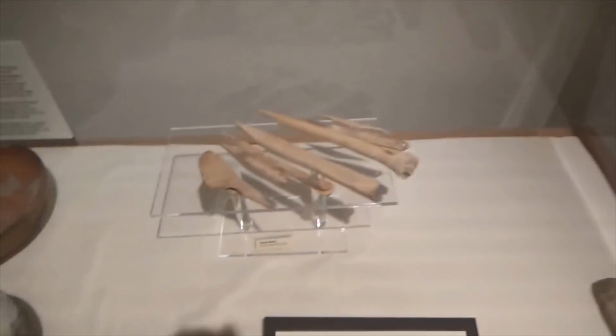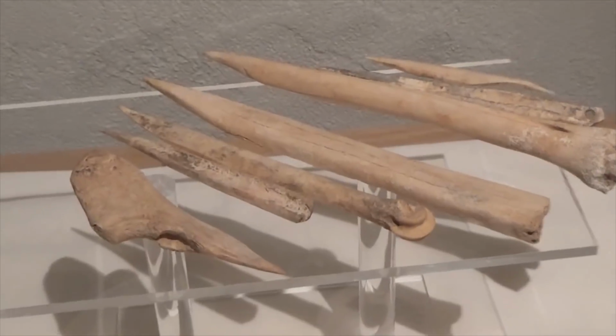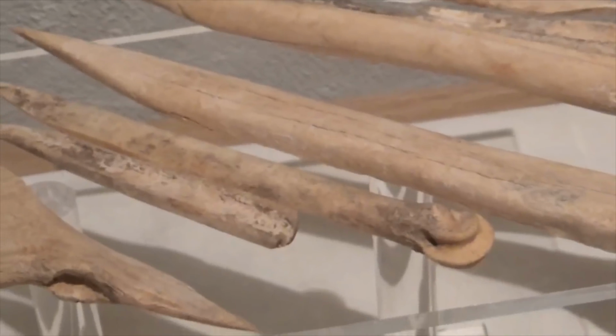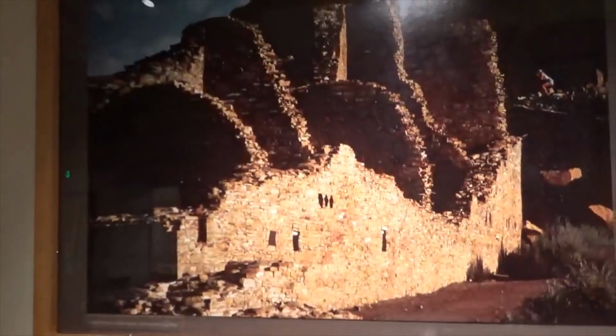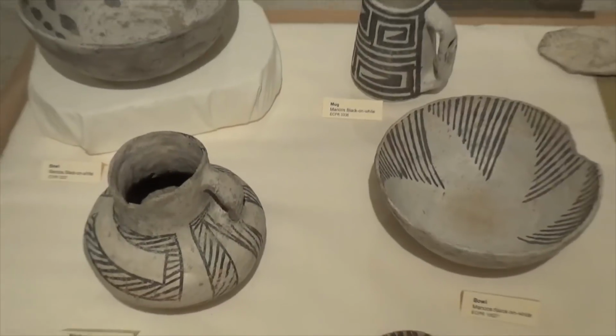And then we have some bone awls. And we're going to see some of these type of Chacoan ruins. We're going to go right out there and get right back to the investigation shortly. But this is all really worth your time.